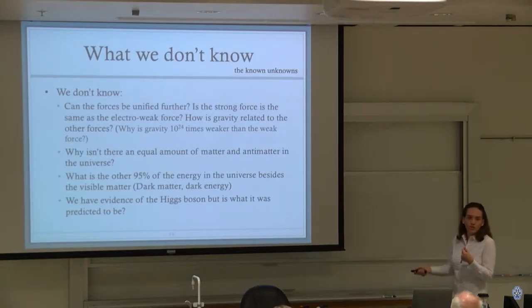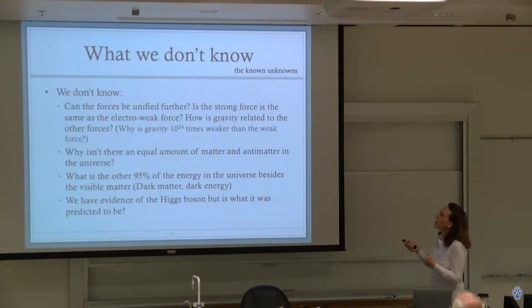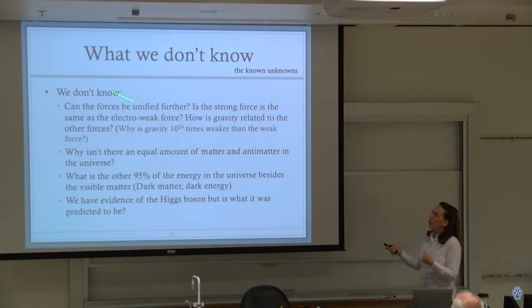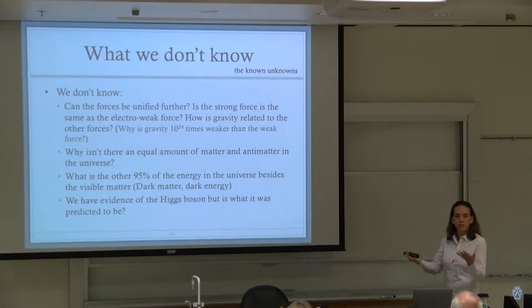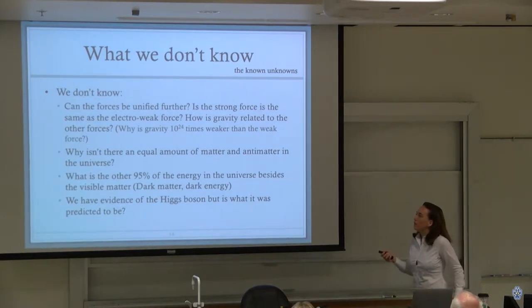But these things certainly immediately lead you to say, well, what do we not know? So we don't know whether we can unify the forces further. Can we make the strong force the same, written in the same equation as the electroweak force? Can we consider that one force that just applies in different situations? And can we bring in gravity? Why is gravity so much weaker than the other forces? If you compare the strength of gravity, it's many, many times weaker than the other forces. And why would that be?